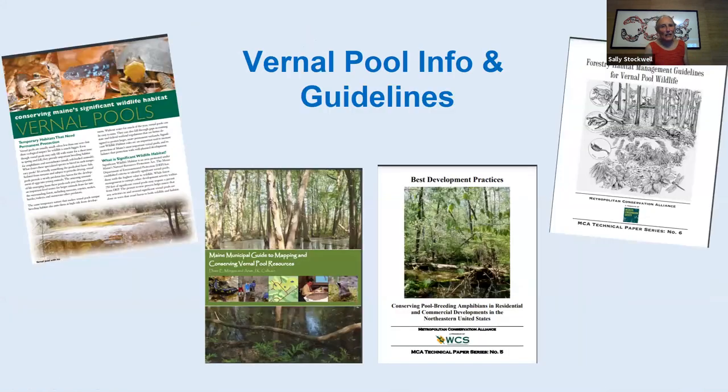And then we have lots of vernal pool information and guidelines. If you want to learn anything more about vernal pools that I've just touched on today, there's this wonderful fact sheet that describes significant vernal pools. We have a guide for municipal folks on how to identify and protect vernal pools. These are best development practices that are specifically designed for folks that are building subdivisions or whatnot, and then these forestry habitat management guidelines.